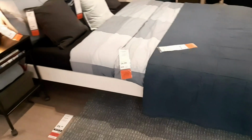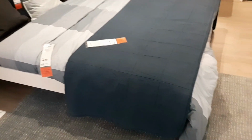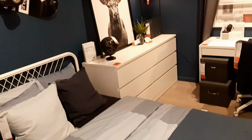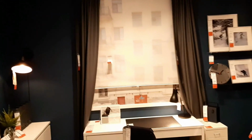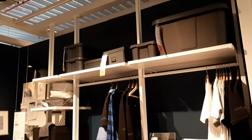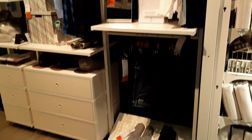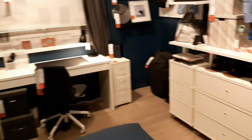The nice thing about this store is, look, they dress it up as if it was your own bedroom. See, here is the bedroom, the walls, a little dresser, a desk, that's supposed to be the window, and shelving and cupboards, and they even put clothes on the hangers just to show you how it would look in your own house.